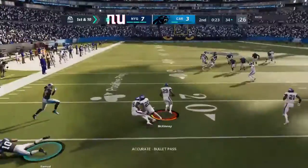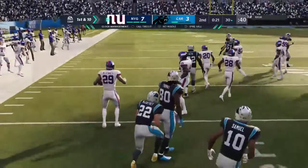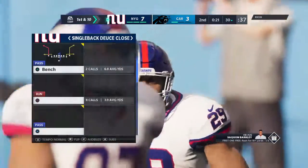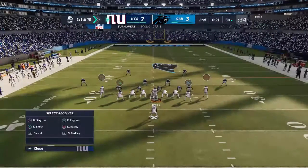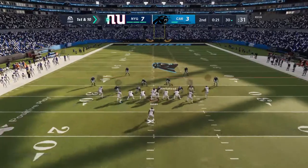Into heavy traffic, and it's intercepted. Picked off by Xavier McKinney. And he will return this one to the 30-yard line. They'll take over. Before we came up to the booth, last thing he said as we were walking off the field, want to play mistake-free football. Well, that just went out the window there with a pick.